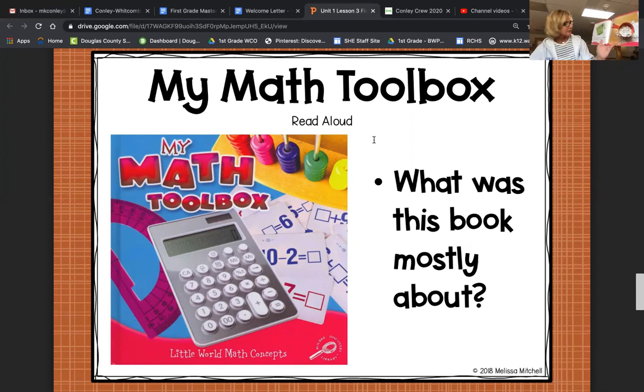I use my measuring cups to measure amounts of water and flour. Who else used a measuring cup in the book we read before, the chef's tools, right? You have to measure the ingredients. My measuring cups hold different amounts. We have all these different amounts, a whole cup, a half of a cup, a third of a cup, all different amounts.